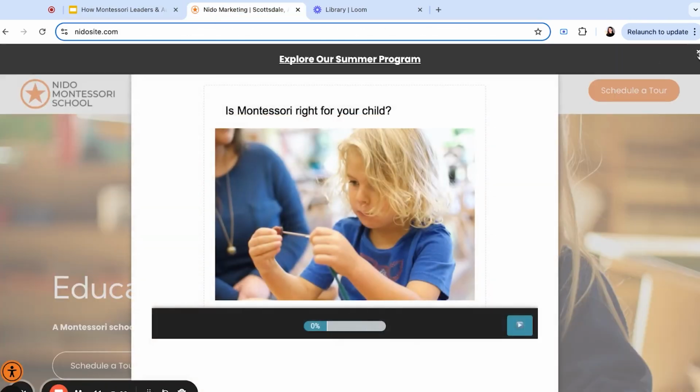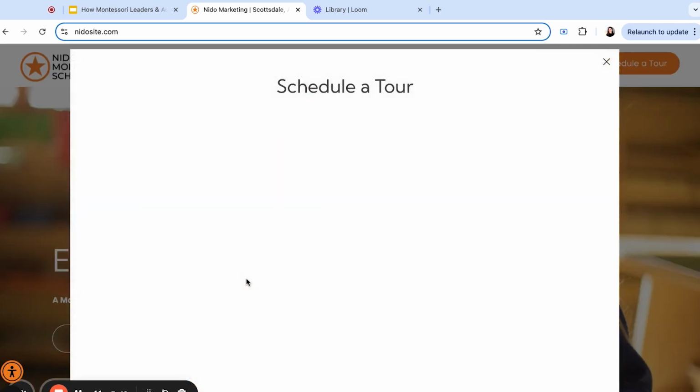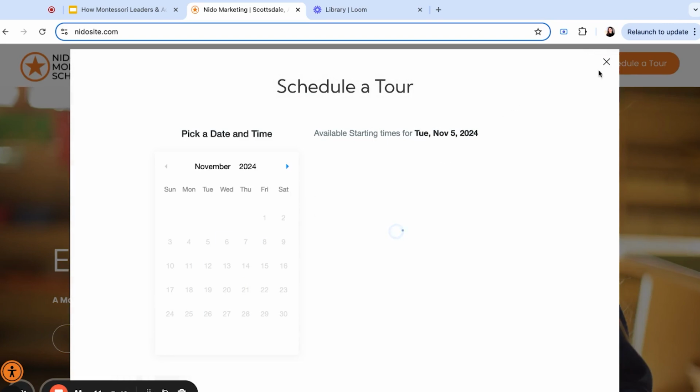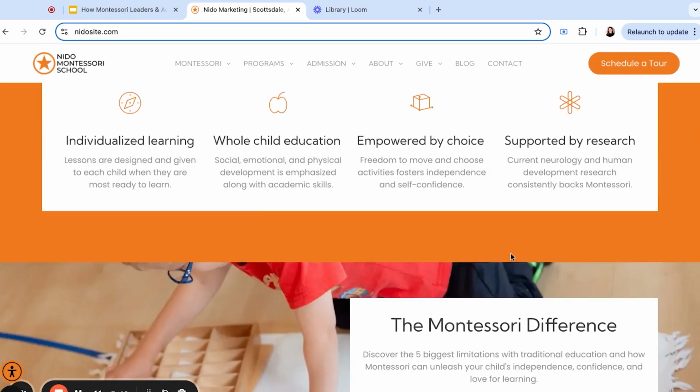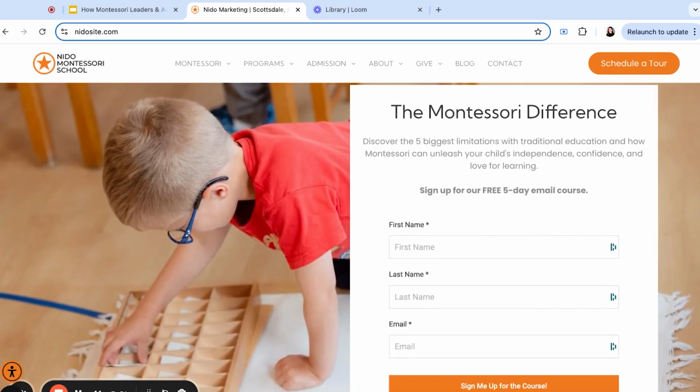I'll show some examples on our sample website here. So here's one pop up, which is our Montessori quiz, a great example of a way that parents can engage with our website. But if they've clicked on my school website from a Google ad, they automatically see a sleek design, a nice photo, they see what ages are served, and they see a call to action. So a way for them to engage, to schedule a tour. It's very easy and straightforward for them to schedule a tour. It makes the process so much more seamless. They can explore. Everything is very easy to dig into.